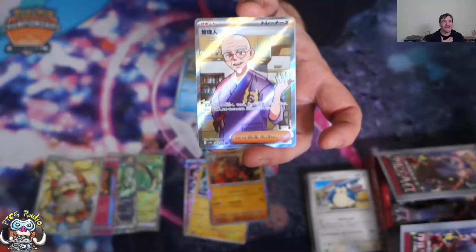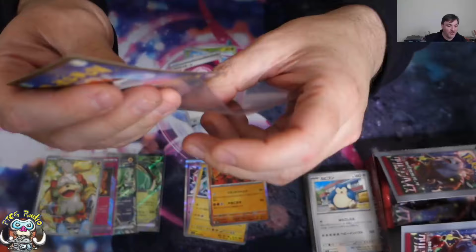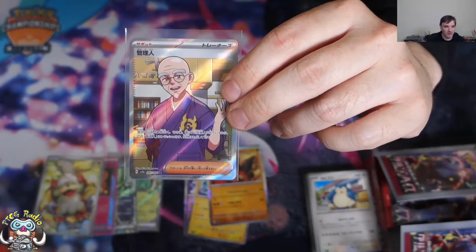Oh, don't do this to me. Oh. Remember how like 5 minutes ago I was explaining that basically the worst secret rare pull possible is Full Art Caretaker? And how you lose if what you pull from your box is Full Art Caretaker? Yeah. That's what we got in our box. Full Art Caretaker.